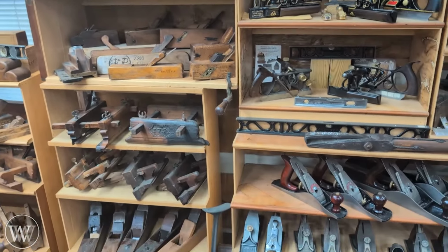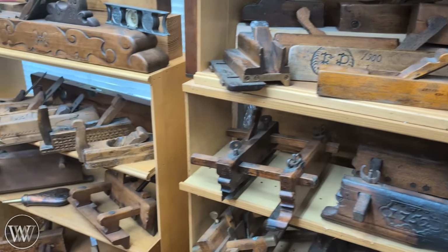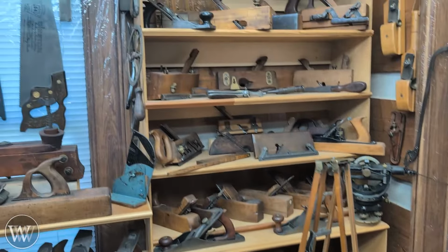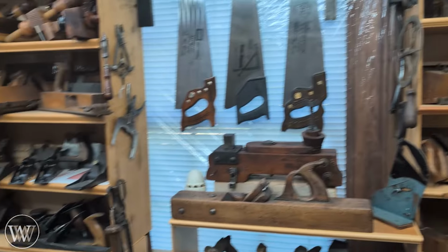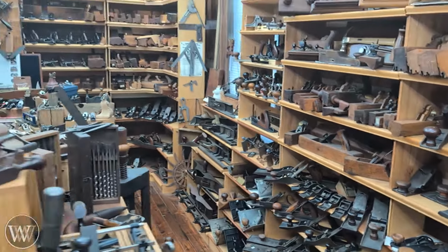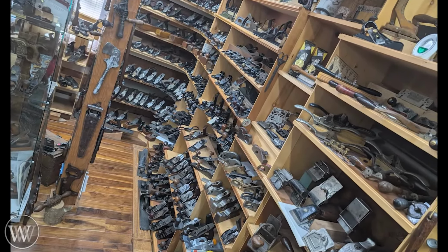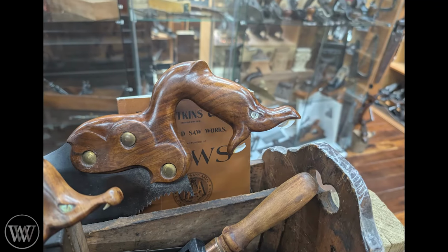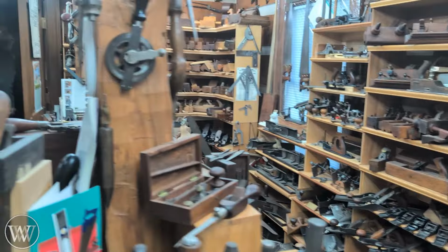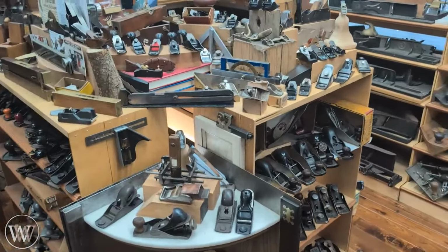But everywhere you look, there's something interesting, like this plane from 1752. Every shelf is a collection in and of itself, showing different variations of the same tool. Some of these shelves with shoulder planes, or with compass planes, or with shooting board planes, or with one particular maker or another, and being able to see them all in comparison and all the little details and different things that pop out, it's just absolutely fascinating. And everywhere you walk around, there's something different and something new to look at.